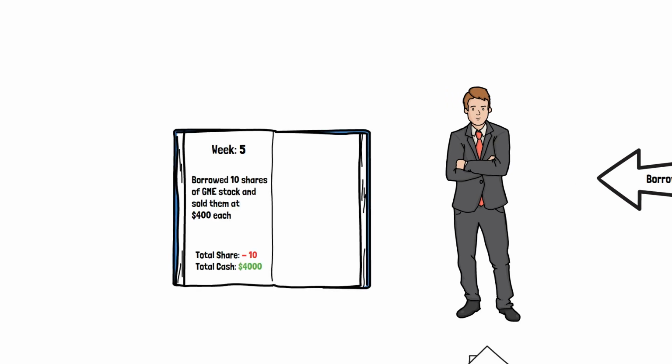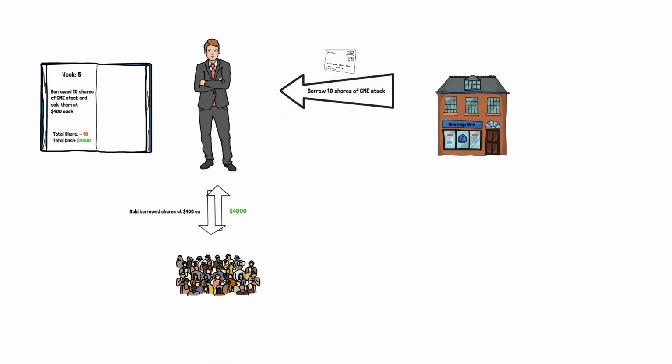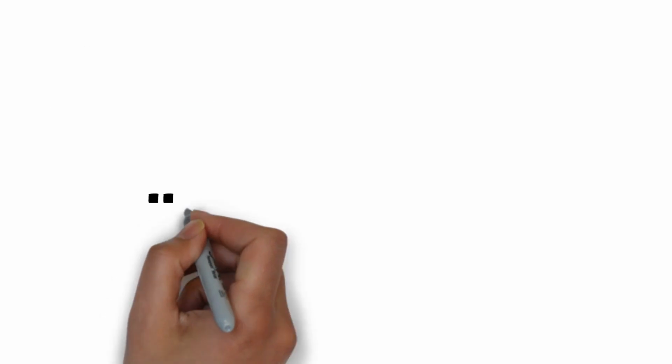Ben now has $4,000 in cash and is obligated to return the 10 shares of GME stock that he borrowed from his broker at some point in the future. Just like any other type of loan, Ben also agreed to pay interest on the amount of shares he borrowed, which will be calculated when he closes the short position. A couple of weeks have passed.